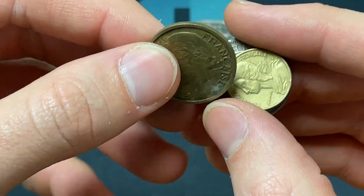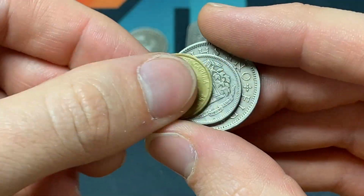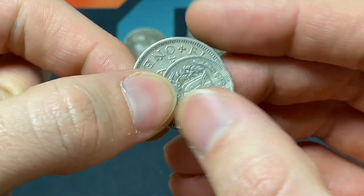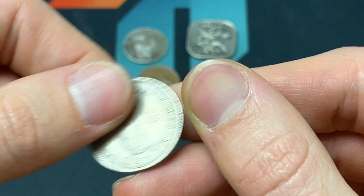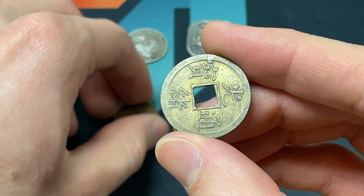Here we've got a 1 franc from France as well. Lots of French items. That's 5 centimes, 1966. Singaporean, 1986, 5 cents. We've got this Dominican, 1967, 10 centavos, a 1966 shilling from Queen Elizabeth. And then to close things out, exciting coin at the end there.